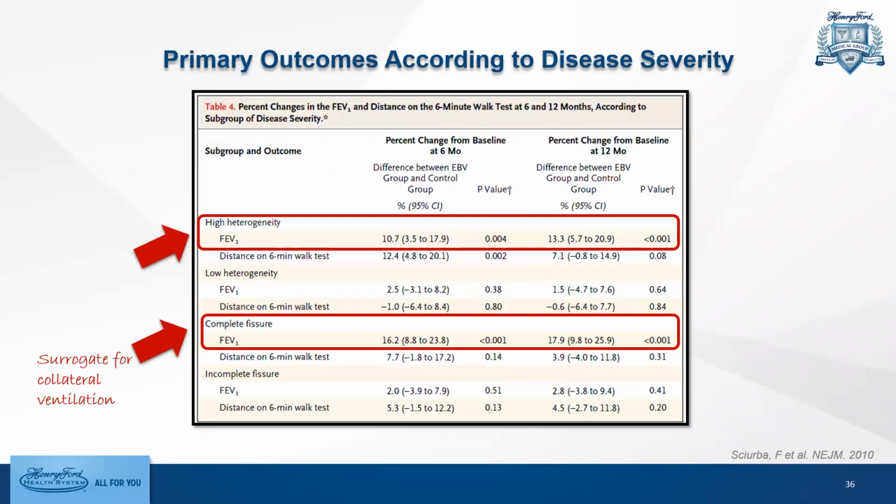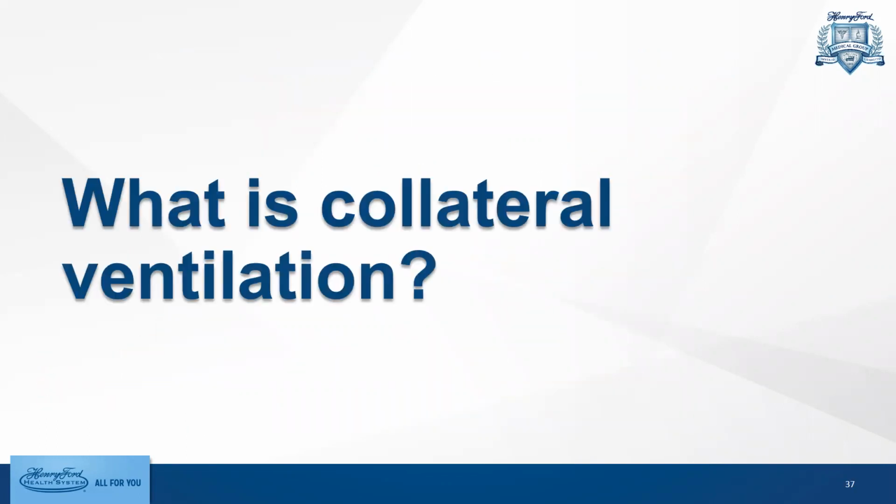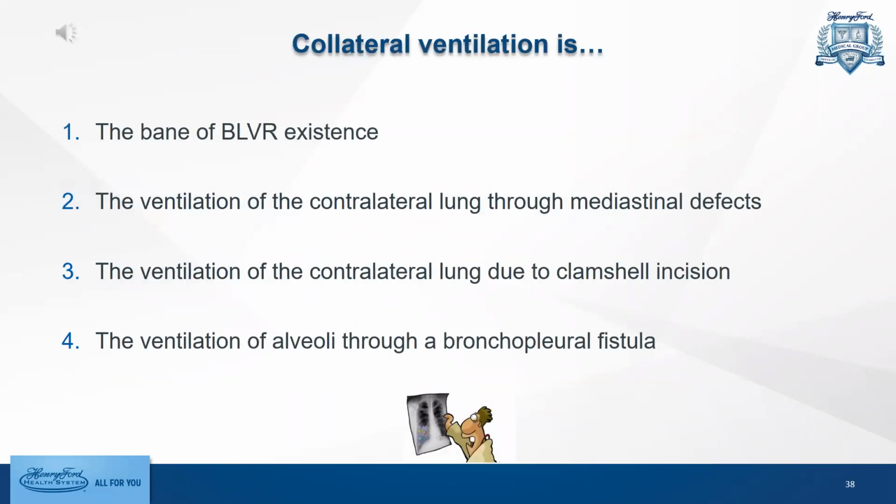Well, we're going to talk about this. Okay. So what is collateral ventilation? Is it midway through the lecture? So what do you think it is? Who thinks it's 1? Who thinks it's 2? 3? 4? Okay. So Rebecca's right. So this is meant to jolt you awake a little bit.